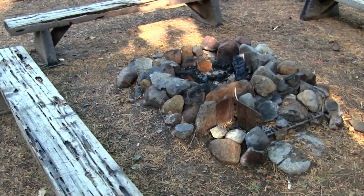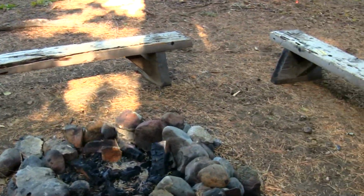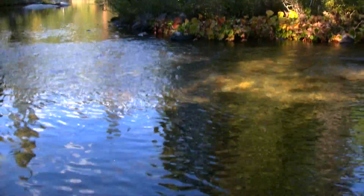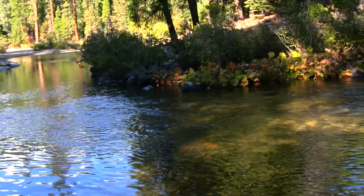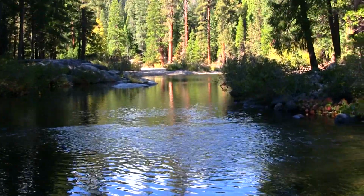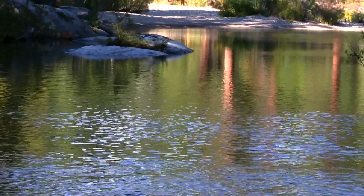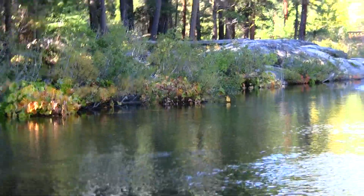Now what we're looking at is the fire pit that's made out of rock. It's got some nice benches around it. So let's look at that. I'm gonna be chopping some wood for tonight. And the whole stretch of the river, you can go kayaking here, you can fish for trout and many different fish that are in here as well. They do have a couple swimming holes right there. It drops out to about 9 feet right there, and this is that whole river right here.